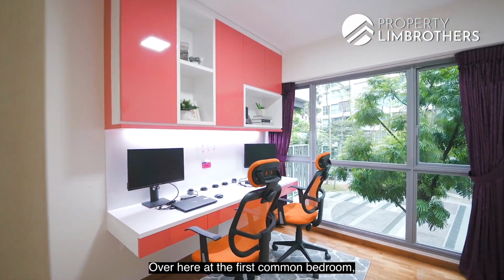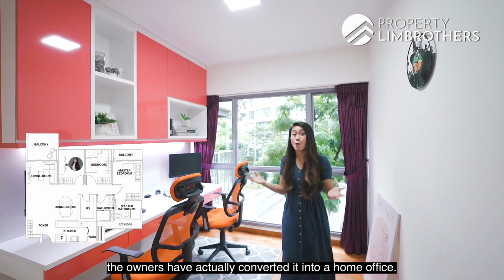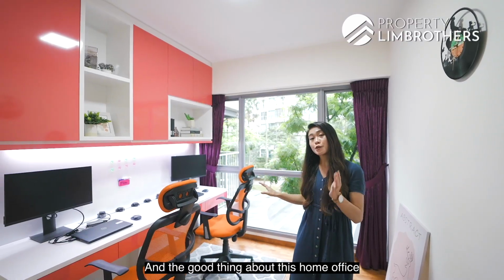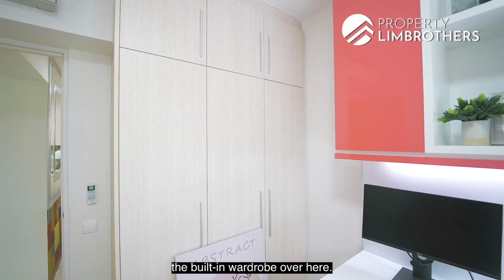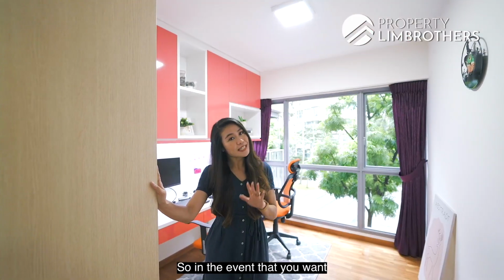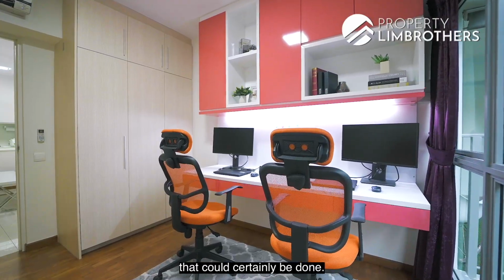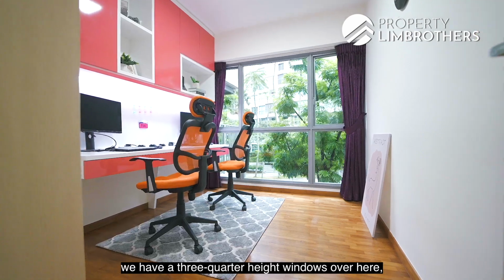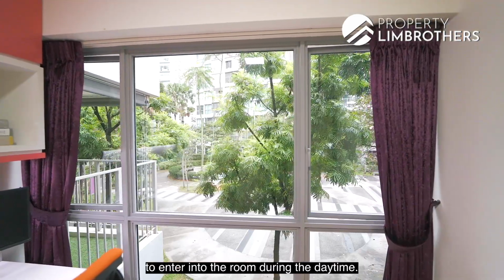Over here at the first common bedroom, the owners have actually converted it into a home office. So we could see that the cabinetries have been nicely done up, and the good thing about this home office is that the owners have actually kept the built-in wardrobe over here. So in the event that you want to convert this back into a proper bedroom, that could certainly be done. And if we look behind me, we have 3/4 height windows over here, which allows for sufficient sunlight to enter into the room during the daytime.